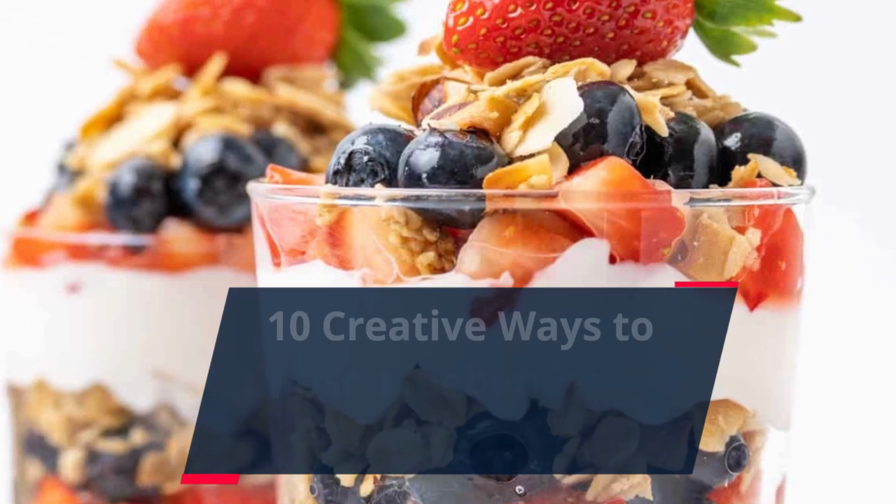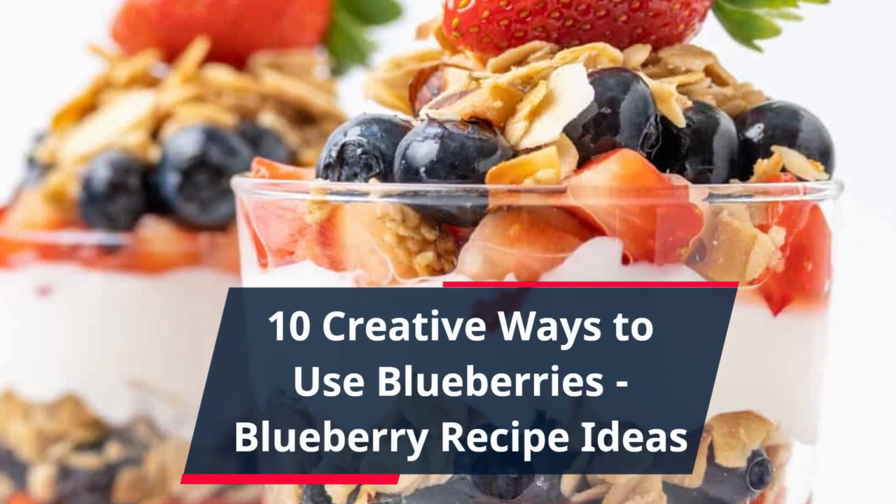10 creative ways to use blueberries, blueberry recipe ideas.